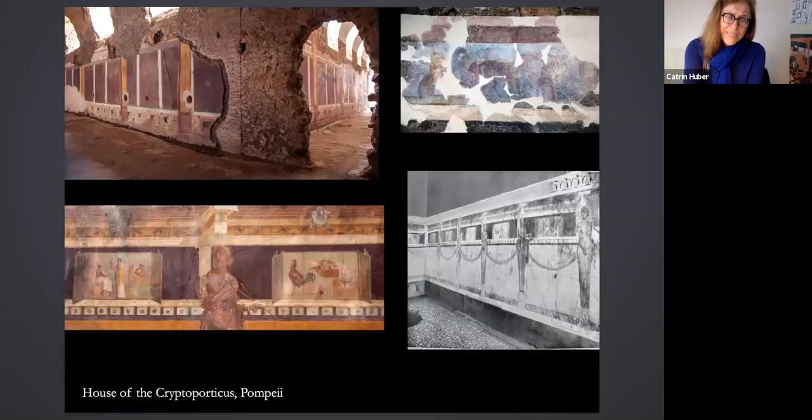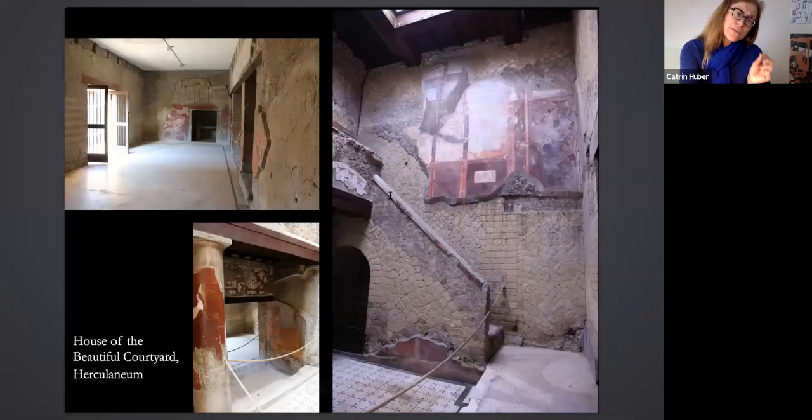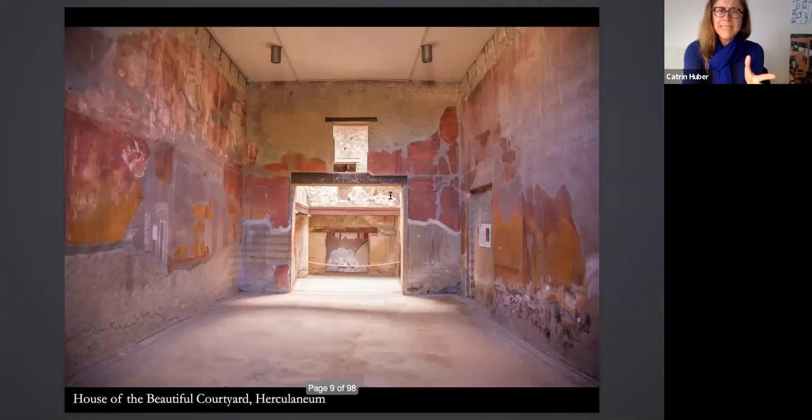I wanted to show you quickly the houses we worked with. This is the Casa del Criptoportico in Pompeii, second style Roman wall painting, which deals very differently with perspective in different rooms. I will talk about this more later on. And then also in Herculaneum, the House of the Beautiful Courtyard, which is a late third and early fourth style, in parts, decorated house, and which also works really beautifully with the volumes of space and the temperature of color. I won't show you the installations yet. I will show them while we go through the exhibition.